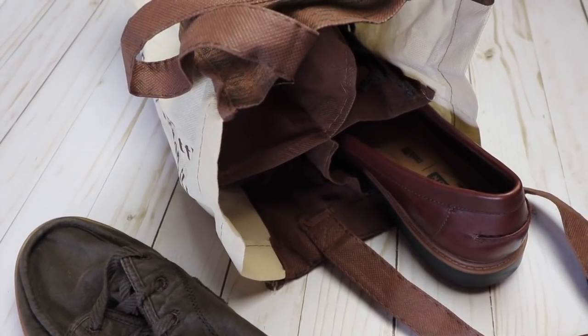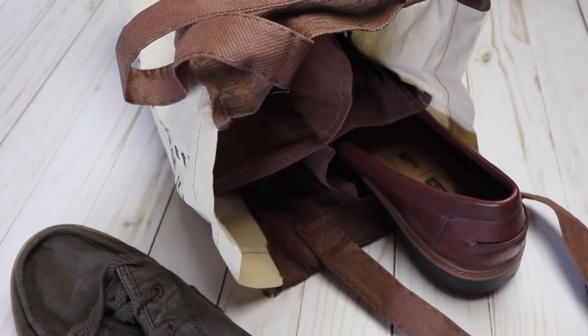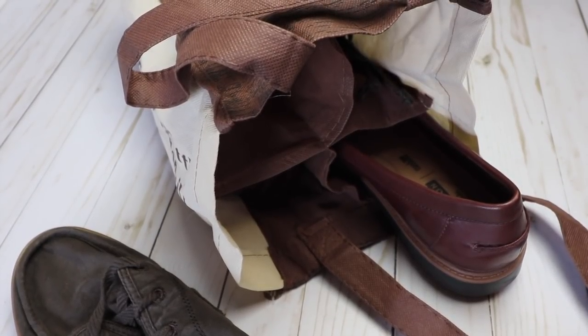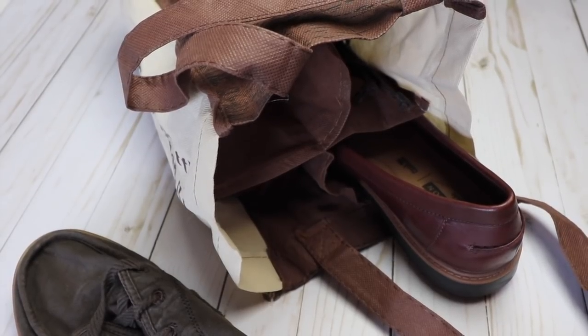One of my favorite shoe bags is actually a wine bag. You can get those at your local grocery store and any wine shop. Instead of using the wine bags for wine, I actually put my shoes in them.